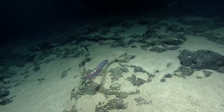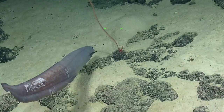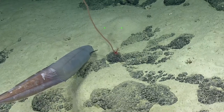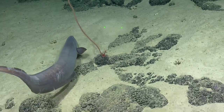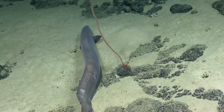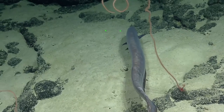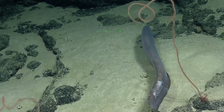Go for zoom. Wow, that is a... Whoa. Big synaphobranchid eel. It's a little scraped up. Yeah, it's like it's been in a battle there. Nice shot on it, though.